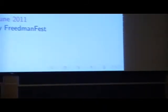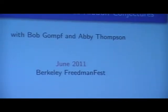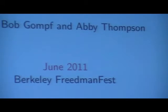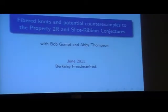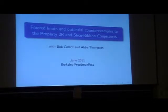Okay, so this is joint work with Bob Gaunt and Abby Thompson. It's a combination of stuff from 3 manifolds and 4 manifolds. Probably if Bob were giving this talk, it would be quite a different talk. There'd be more emphasis on what will be the last part of the talk here, the 4 manifold side. I'll be talking more about the 3 manifold side. So let me start by talking about the motivation.